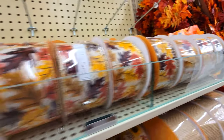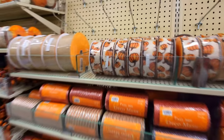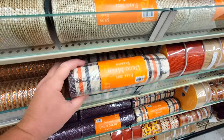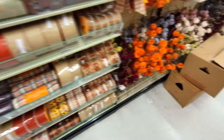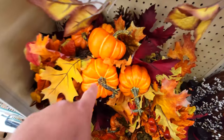I definitely love these fall ribbons. Look at the pumpkins on that one. That's pretty cool. Even the burlap. That all is straight up fall right there. Oh, look at this. I love this. That is so cool. I just love Halloween. Lots of different fall wreaths. Ooh, a box of leaves. Hello. Oh, cool. This one has pumpkins on it.